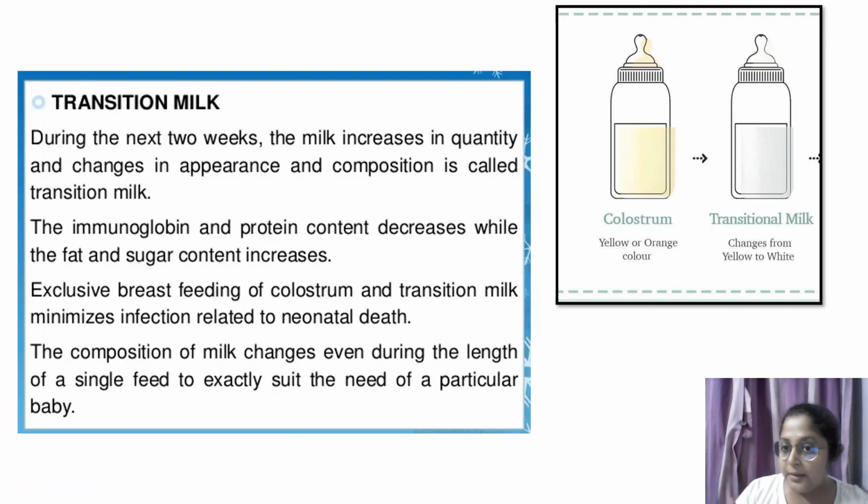Coming to the transitional milk, which is secreted during the next 2 weeks, the quantity of the milk increases definitely, but the immunoglobulin and the protein quantity decreases, while the sugar and the fat quantity increases. Okay, but if we continue the exclusive breastfeeding, the infection leading to neonatal death is minimized, and the nutrient needs of the baby are also met by the transition milk throughout the exclusive breastfeeding period.